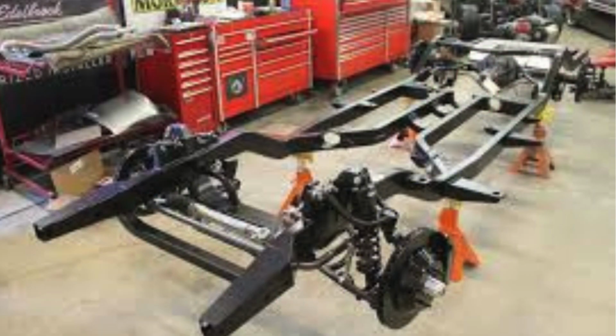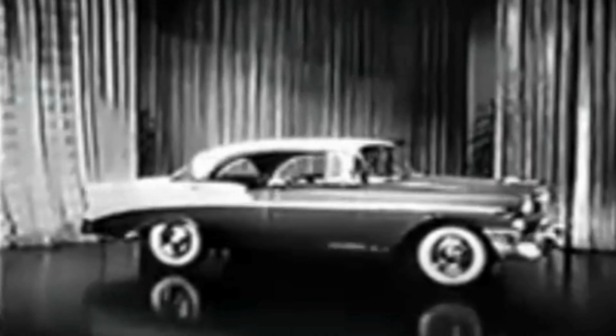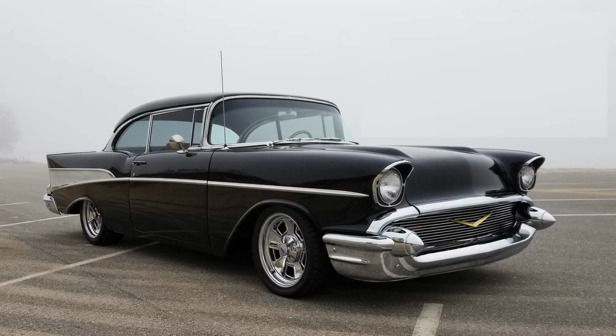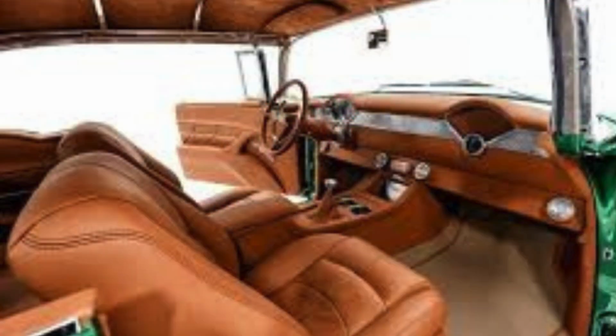Classic car restoration involves bringing vintage vehicles back to their original condition or customizing them to suit different preferences and styles. One common approach is the restoration, which focuses on meticulously refurbishing a car to its factory specs, ensuring it looks and functions as it did when it rolled off the assembly line. And another popular style is the resto mod, where classic cars are restored but also modified with modern upgrades like high-performance engines, advanced suspension systems, and updated interiors for improved performance and comfort while still maintaining the classic aesthetics.